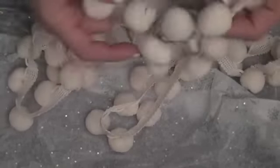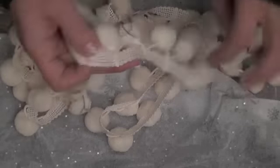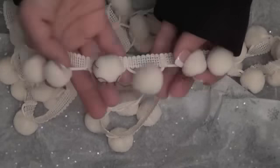Okay, and ooh, check this out. Hannah just pulled it out of the box. This is awesome. Oh, how fun is that to play with? Isn't that neat? Thank you, Janice. It's perfect to wrap around a Christmas tree. Oh, it is perfect for Christmas.